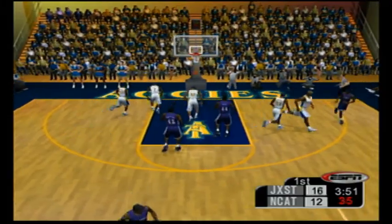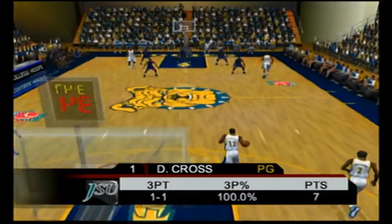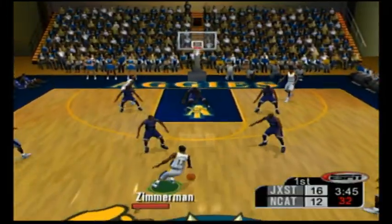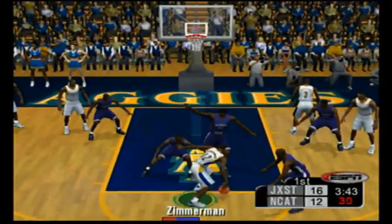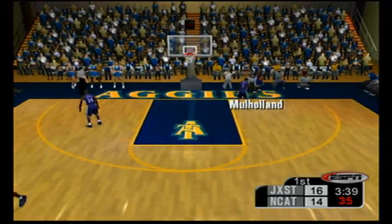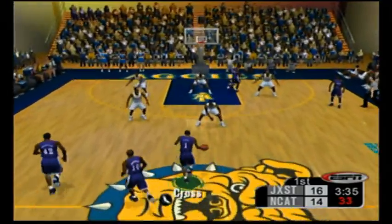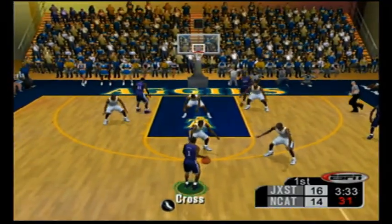For the trey, Cross, perfect on the trey. I wasn't expecting him to take that shot, but he got it to go. The Aggies take the ball up, down four points right now. Zimmerman, nice crossover, gets the hoop. Two-point differential between these clubs.